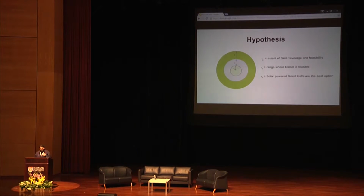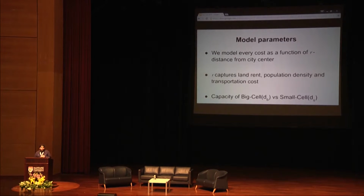We hypothesize that there is a boundary, seen in this figure as the dotted line, after which diesel is no more feasible, and solar becomes the most viable option. We refer to this distance as crossover distance, and this term will come again and again in the next few slides.